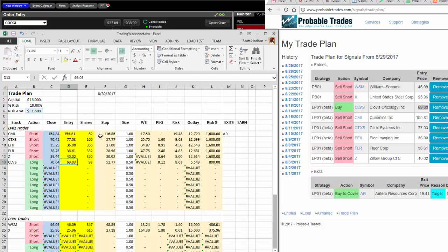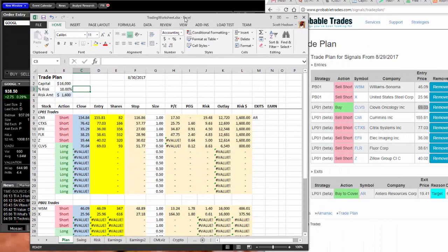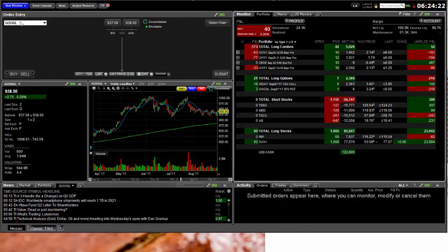Okay, so now I have all my entry prices and how many shares and how that's computed, and it's based on this stuff up here, and we'll talk about that if I have time, but we've got a market opening in 6 minutes, so I need to hurry and get my orders in. So I'm going to move this to my other screen just so I can quickly enter these.